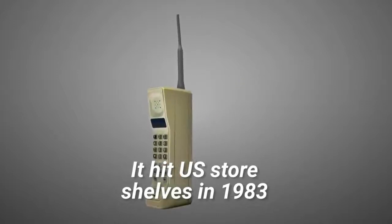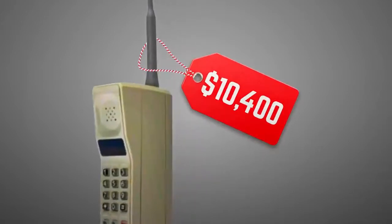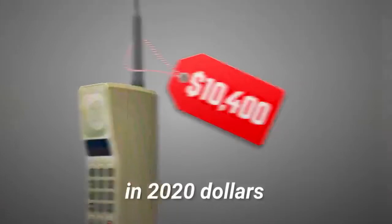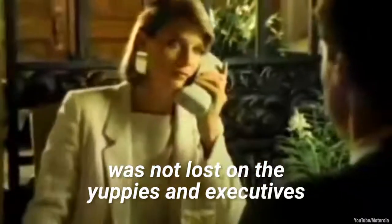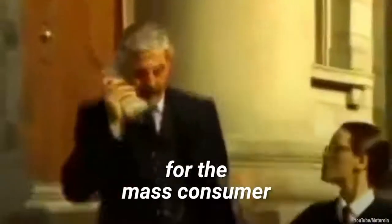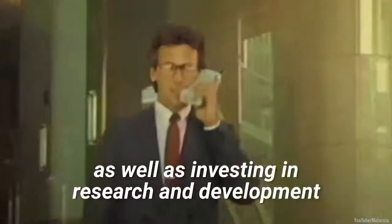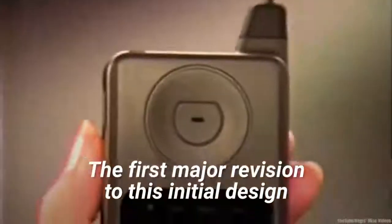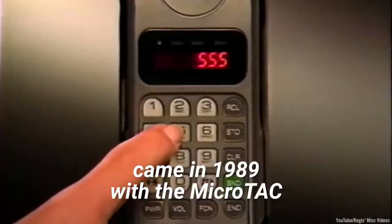It hit U.S. store shelves in 1983, priced at a whopping $3,995 or $10,400 in 2020 dollars. The sheer novelty of having the mobile phone was not lost on the yuppies and executives that could afford it, even if its pricing made it inaccessible for the mass consumer. This gave Motorola the go signal to continue manufacturing and selling the devices, as well as investing in research and development. The first major revision to this initial design came in 1989 with the MicroTac.